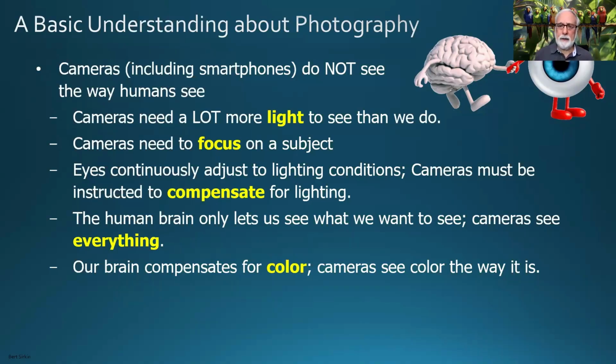We don't look at the color of light. We don't look at a lot of things because our brain is just focusing on our subject. So if there's clutter all around our subject, we don't see it when we're taking the picture. We have to make a conscious effort to see that clutter because our brain doesn't want us to see it. It filters it out.